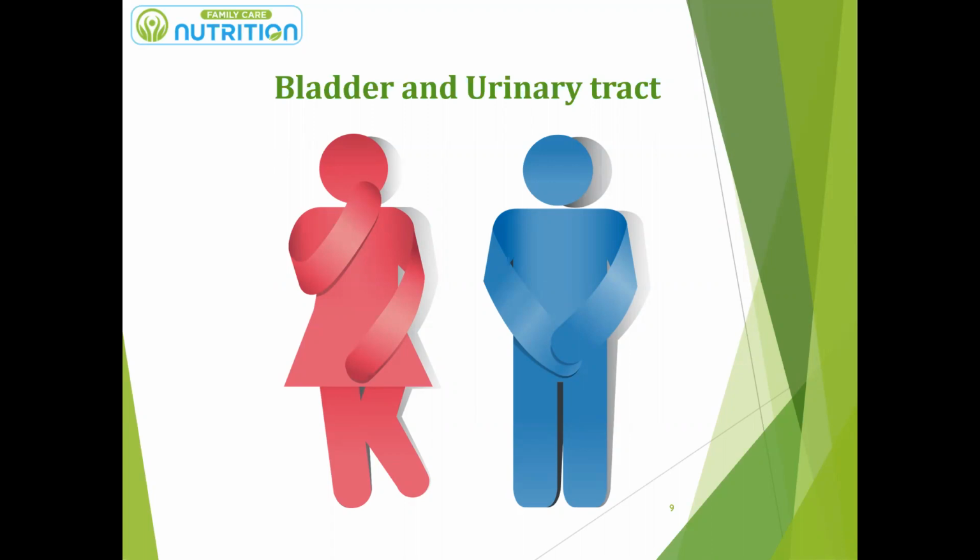And last, there's avoid bladder irritants. This is really from your diets. Caffeine, acidic foods, alcohol, carbonated beverages. These could all make incontinence worse. So you have to make sure to mitigate all those other factors to have a strong and healthy bladder and urinary tract.